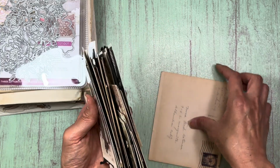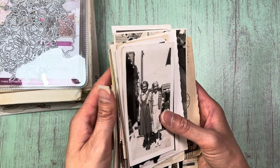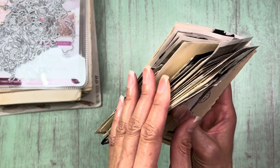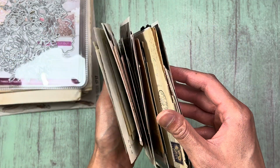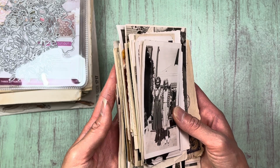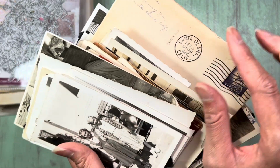But this whole thing was charged by weight. So guess how much I paid for this entire stack of delicious vintage old photos. Guess how much I paid for this whole stack right here. You guys are going to be blown away, including this little envelope with a card from 1958.